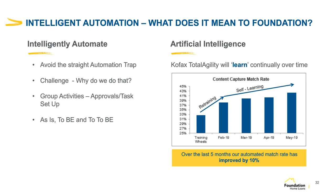When we initially turned those training wheels off and we let the system start to learn for itself, we saw a 6% uplift in the match rate. And that was because the system was learning. It was taking documents that it knew it had got right, confirming it had got right, and it was learning to match those correctly next time.